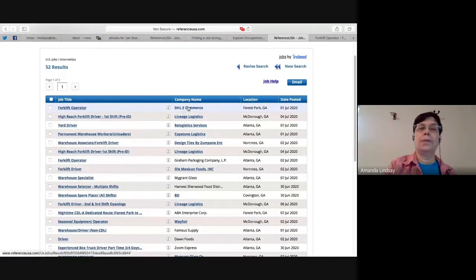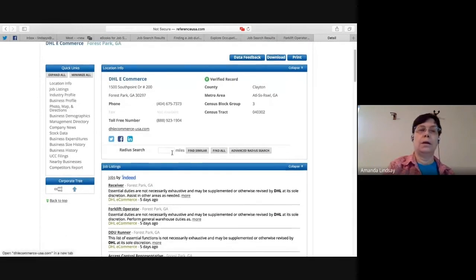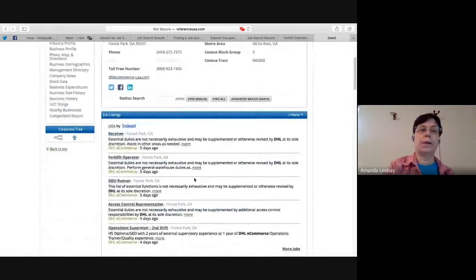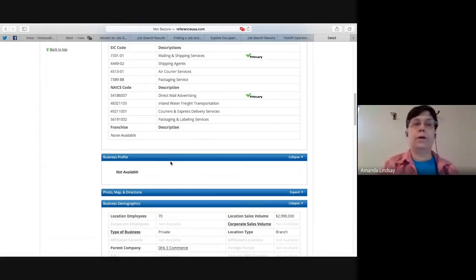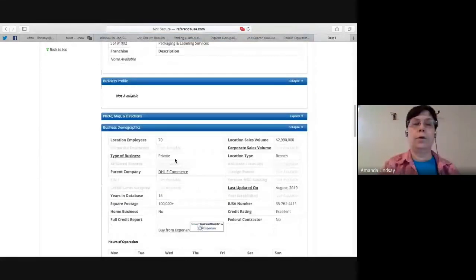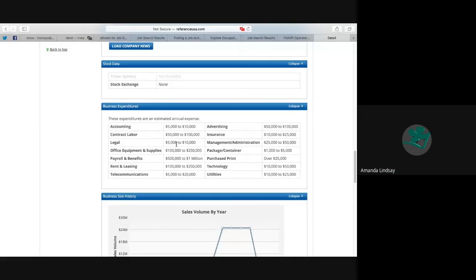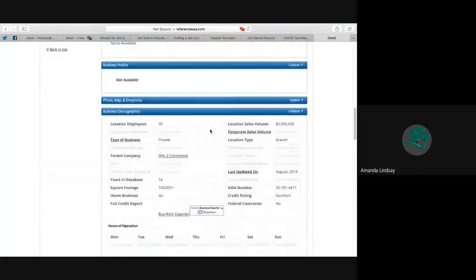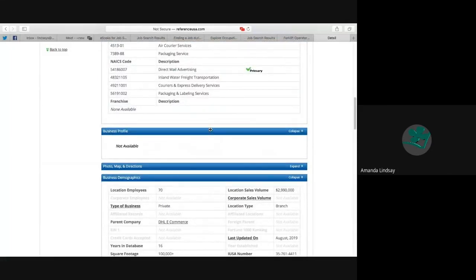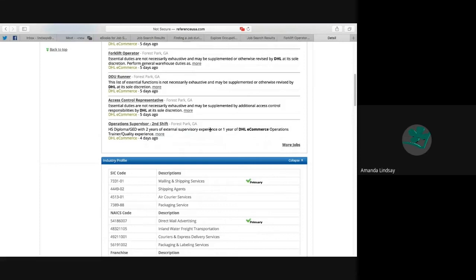You can also look at the company and kind of get some information about the company. You can see where it is located, jobs, other job listings by that company, kind of description of the SIC codes. It will give you business type, sales if it's available, company news if it's available, business size and volume, and a variety of other things. It also will tell you if it's owned by a larger company, but it does not include job descriptions within the database. You just have to click on the job to find that out.